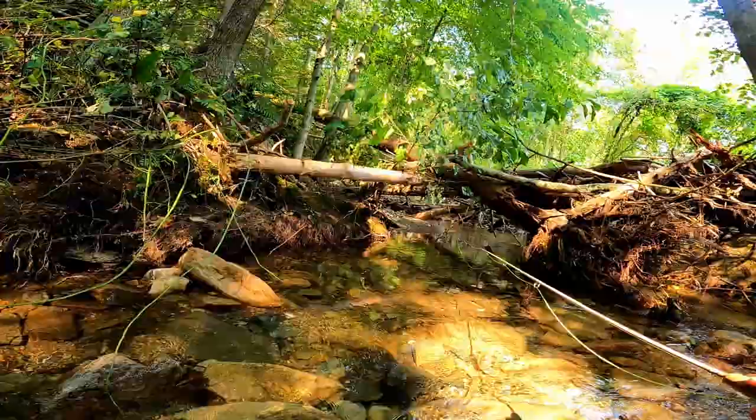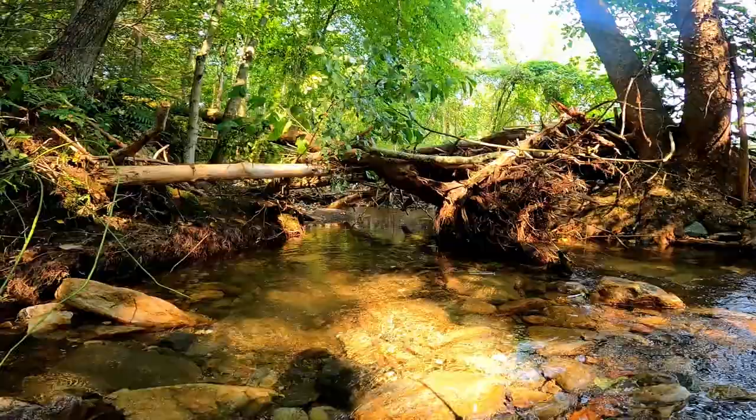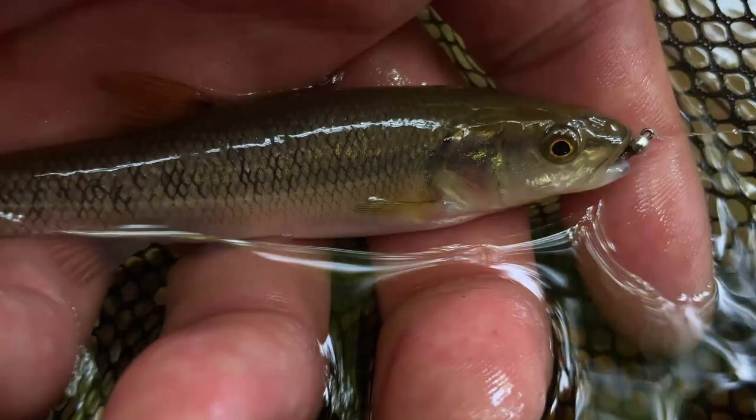Oh, we got a fish. Is this a brookie? This a little brookie? No, it's a black-nosed dace. These little aggressive black-nosed dace do really well in these small streams.